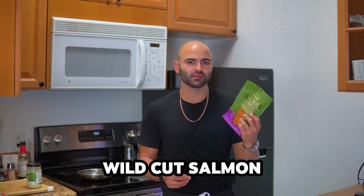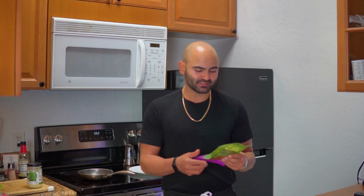So for the main protein, we're going to start off with some wild-caught salmon. The difference between wild-caught salmon and farm-raised salmon is that wild-caught salmon has a lot more omega-3s compared to omega-6s. And in the typical American diet, we overconsume omega-6s, which are more inflammatory. And omega-3s have more benefits for the brain and for the skin as well.